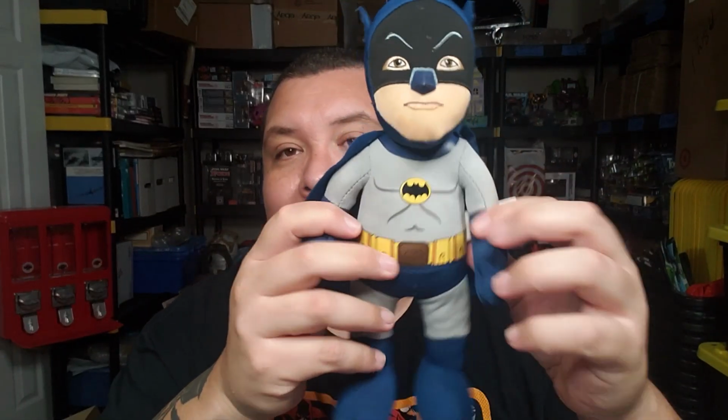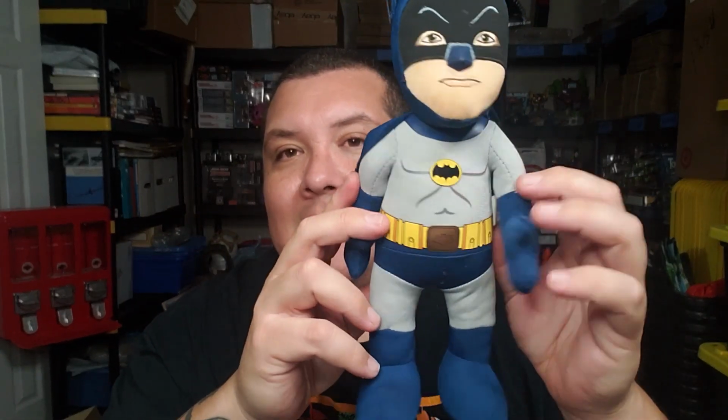And then I picked up this Batman plush, and he had a blue tag on here. Blue tags were 25% off this time around. So we got a cool little Batman plush.